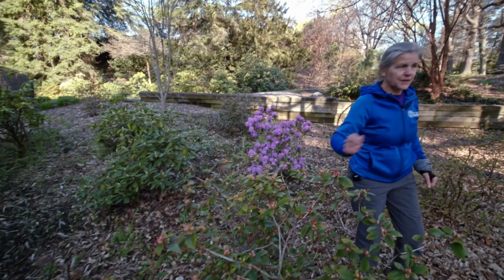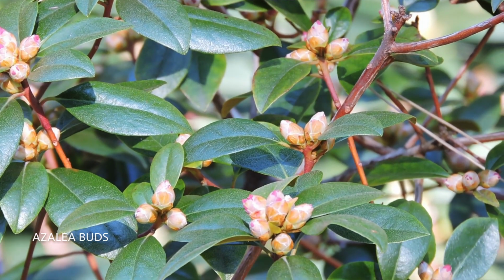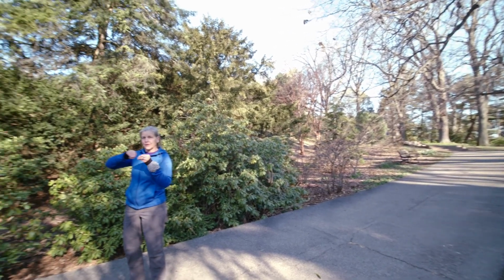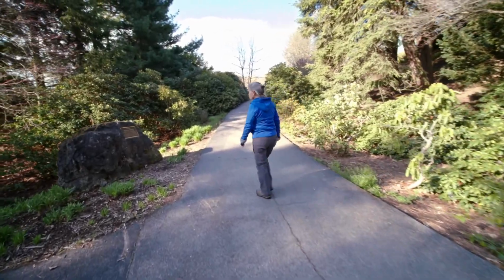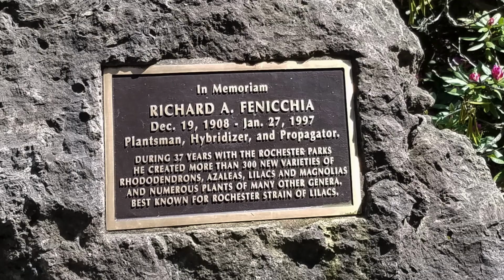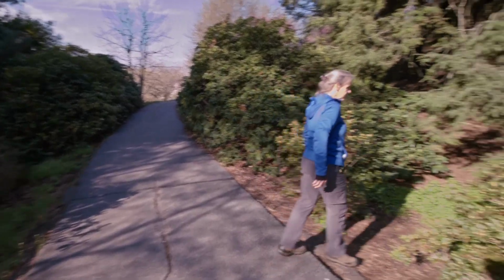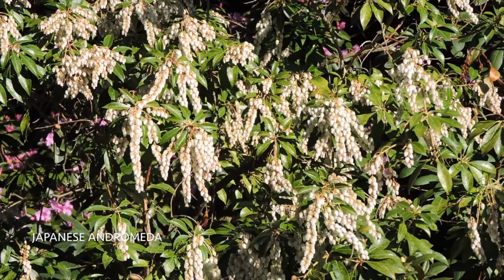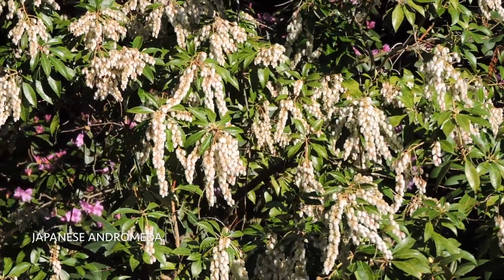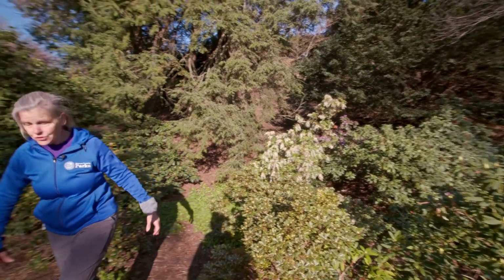You can see the tight buds. So we are getting to the top of the hill where the overlook is. I want to take one little brief aside and go down to the pieris. Here is our memorial rock to Mr. Fenicia, who was our famous hybridizer and propagator. This is another well-known and fairly common landscape plant, the Japanese andromeda, in full bloom now. It loves the ericaceous soil. It does very well in this pine mulched soil.